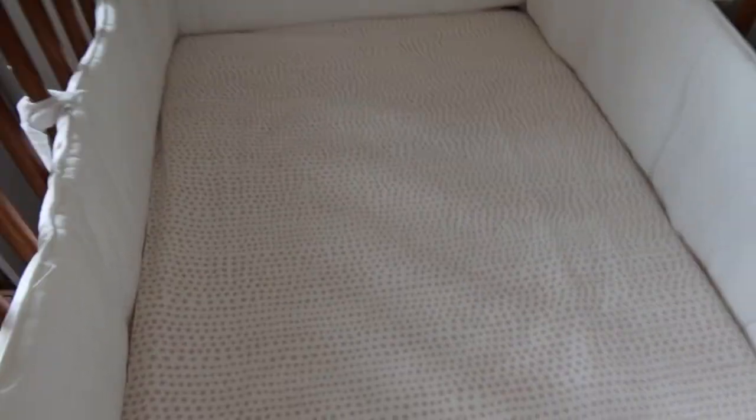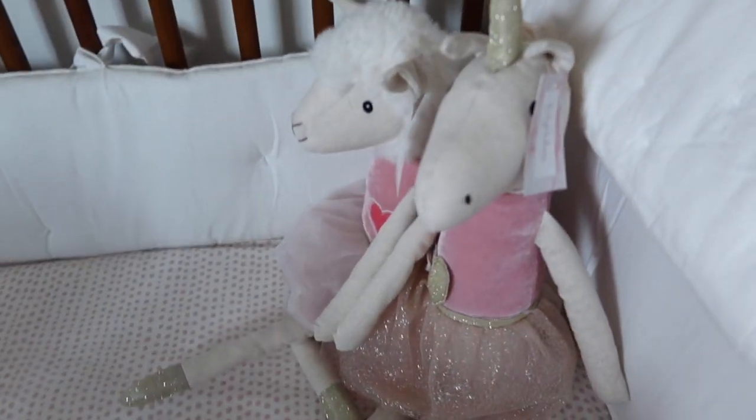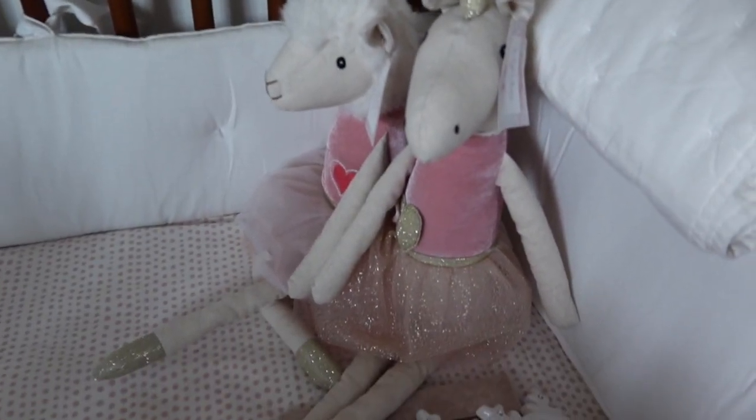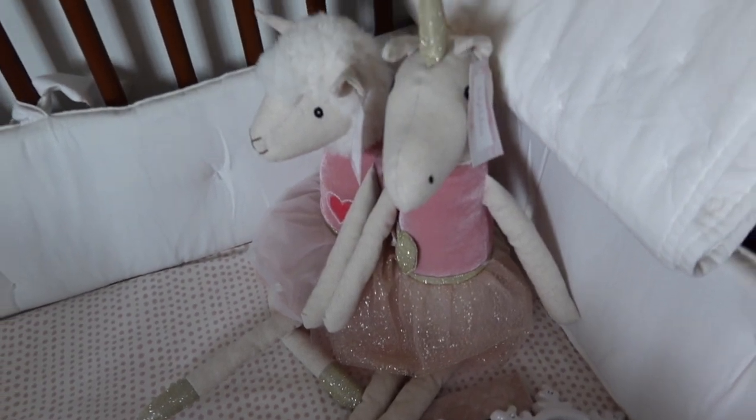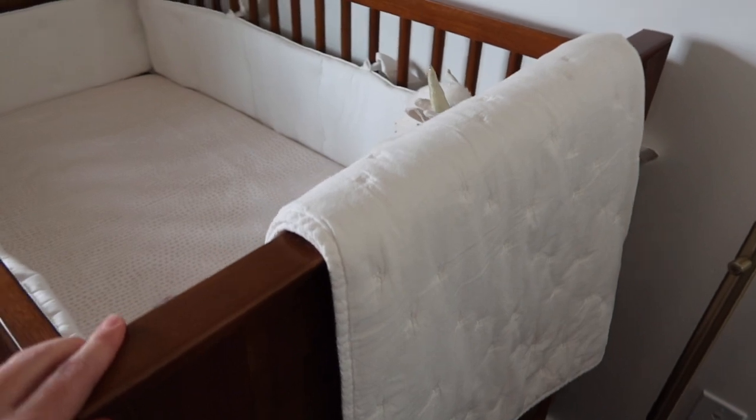Here's some little cute polka dot sheets. All of the bedding's from Pottery Barn. My mom got these cute little stuffed animals for the girls on their blessing day. And just a little cozy matching blanket.